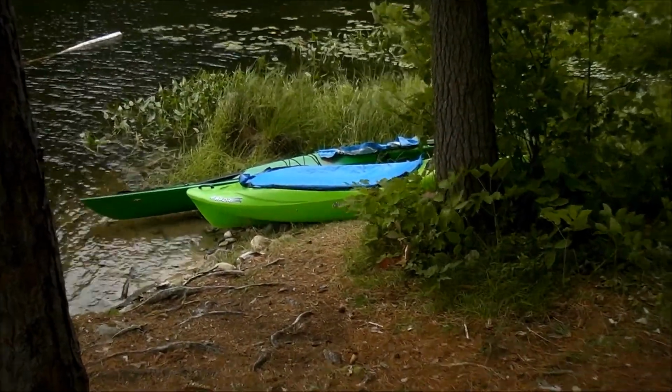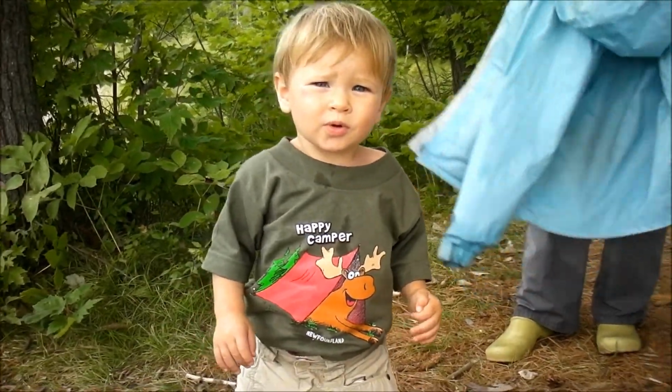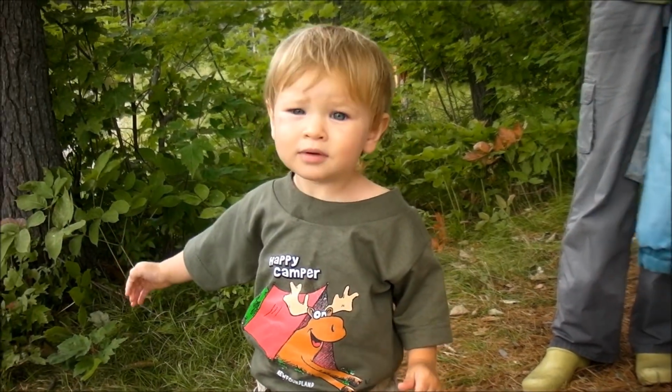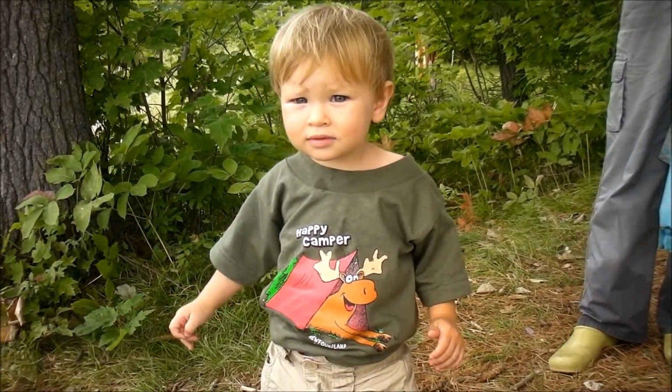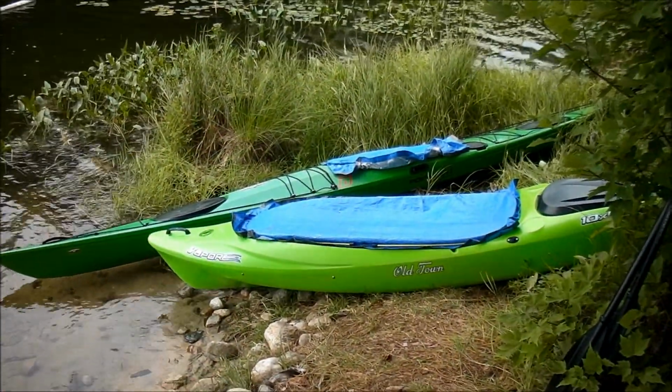So we have decided that this is a better time than ever to go out in the kayak. So it's not raining, it is a bit windy, but who knows, it's supposed to be thunderstorms all weekend. So while it's not raining, we're gonna go. So let's hit the water. Charlie, huh? Oh, you're going in the boat? Yeah? Alright. Let's go in the boat. Let's go.